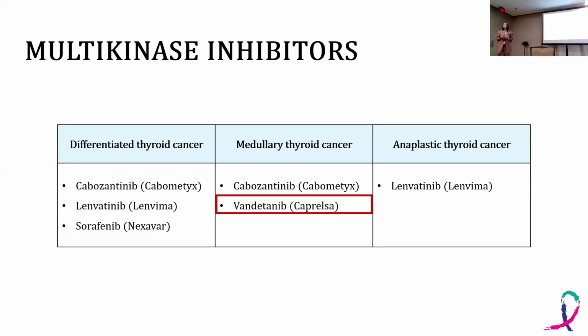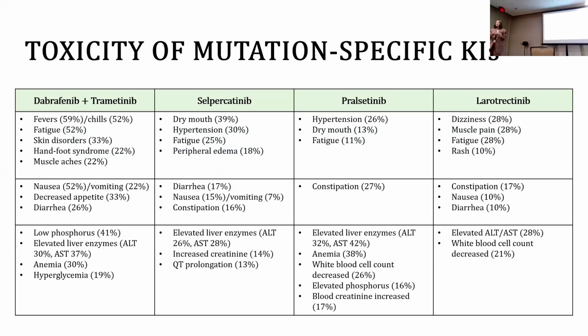And then finally, vandetanib, which is used in medullary thyroid cancer. Now, I said that these drugs target the tumor specifically, and so they come with fewer side effects than conventional chemos, but they still come with some side effects.